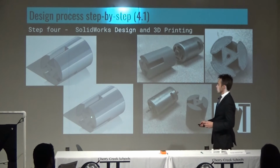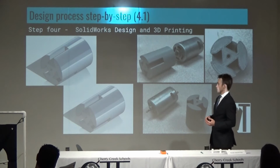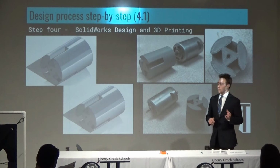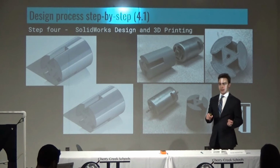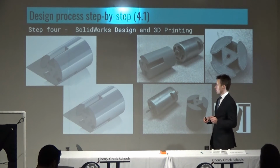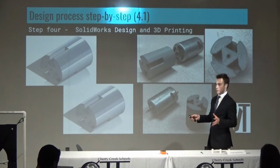I modified that design just a little bit, adding fillets at the edges of this hub where the blades would connect in, just to distribute the force from being on an edge that would maybe break or snap off to being on a round edge with more surface area that can distribute that pressure.